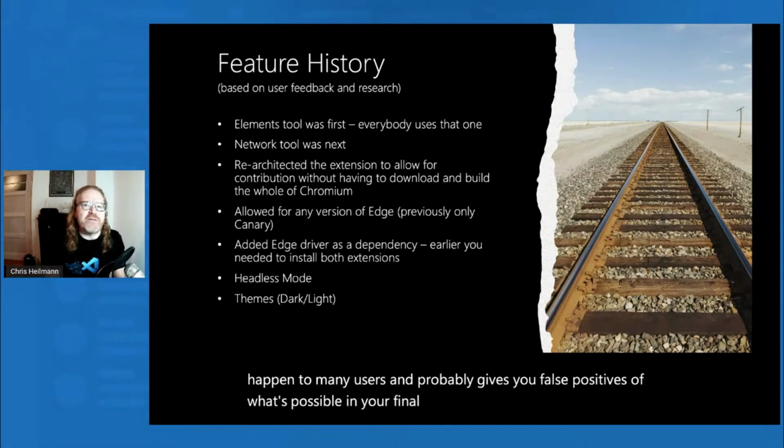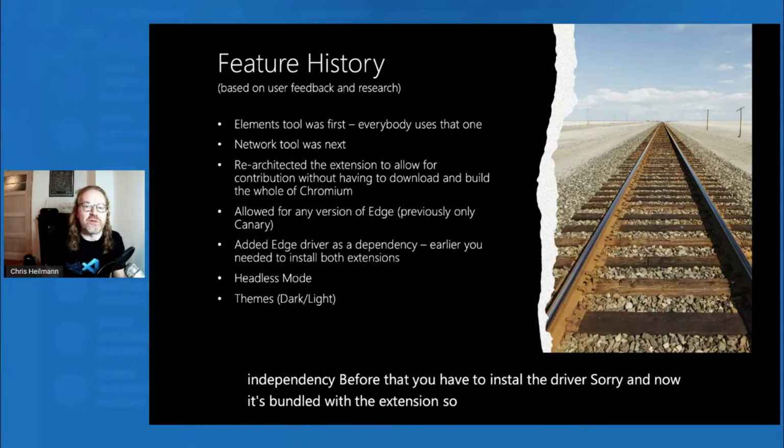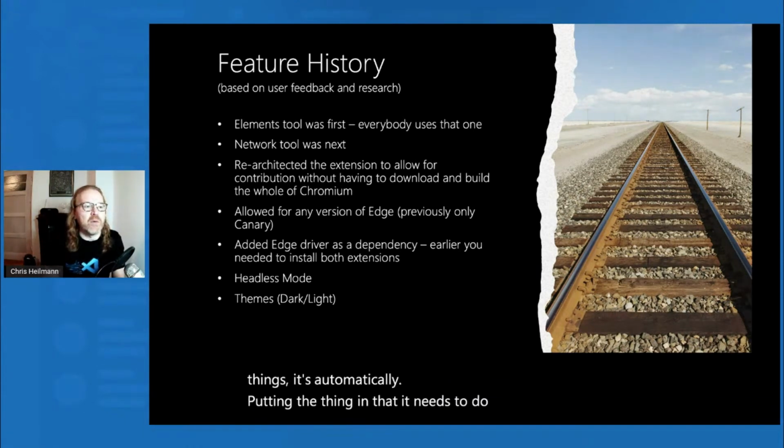And we added Edge driver as a dependency. Before that, you had to install the driver. And now it's bundled with the extension, so you don't need to install two things. It's automatically putting the thing in that it needs to do. You don't have to worry about that anymore.